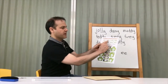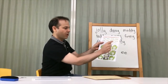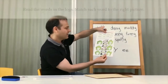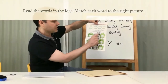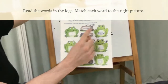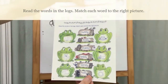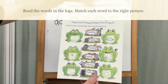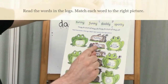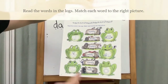So we had jolly, daisy, muddy, teddy, sunny, funny, daddy, and spotty. Now, here's what we have to do on our sheet. It says, read the words in the logs. So that's these words here. Match each word to the right picture. Wow, so we have to read these words here, and we have to try to match them to the pictures that are in the frogs.